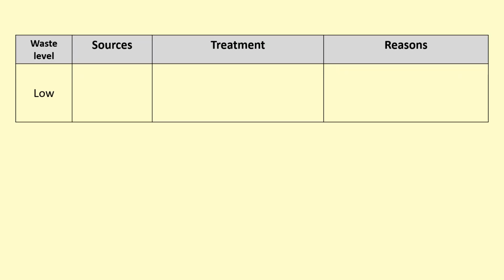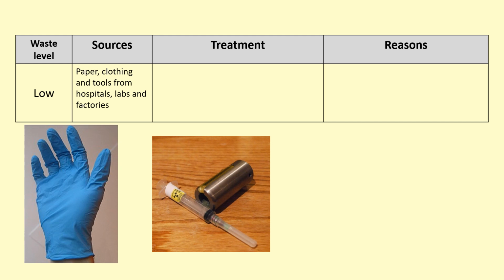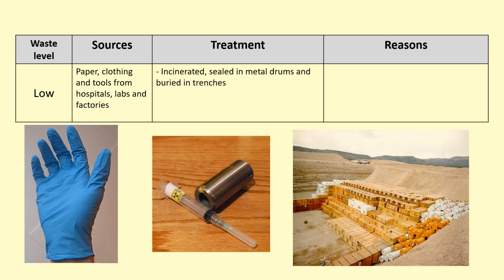Low level radioactive waste, for example, paper, rags, clothing, tools, and from hospitals or university labs and factories. So these are incinerated and sealed in metal drums and then buried in trenches like this one here. So obviously this way you're providing some shielding and you're preventing it from contaminating the environment.